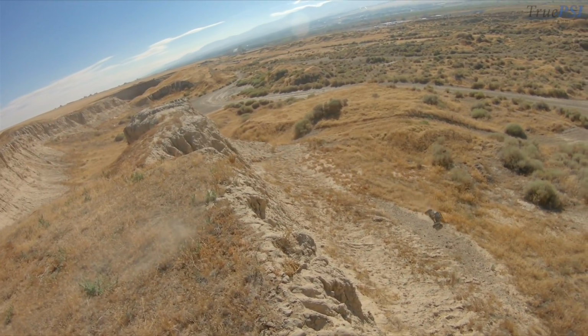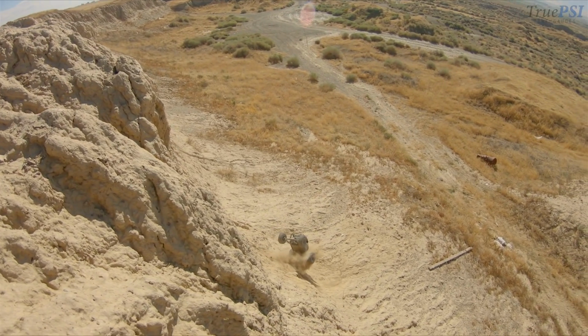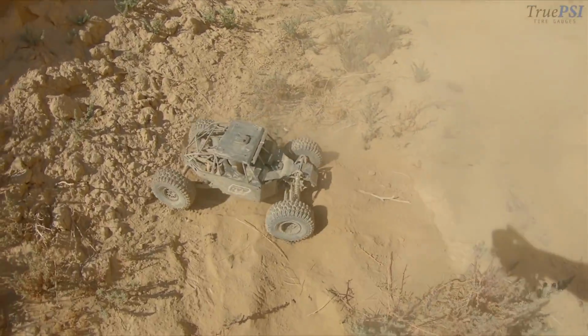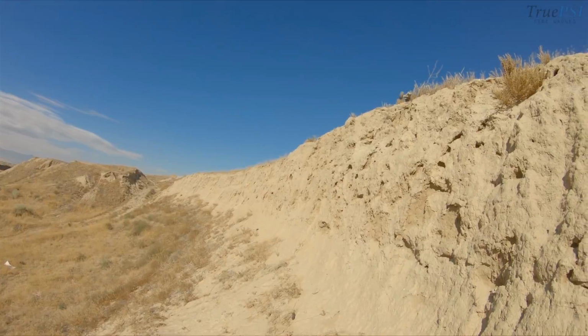We made another stop at a spot I thought was going to be good for bikes, but instead I just broke out another RC and did some bashing. It was so much fun to just launch it off some cliffs and not worry about the landing, because it's RC, so it can just hurt your wallet when you crash.